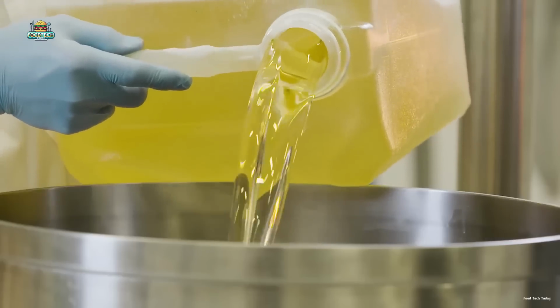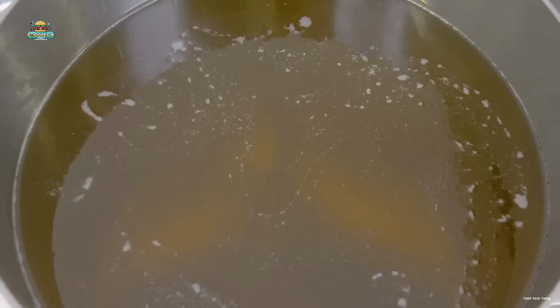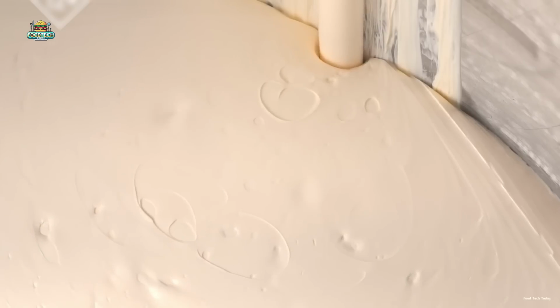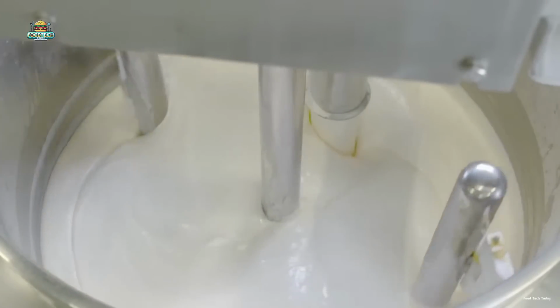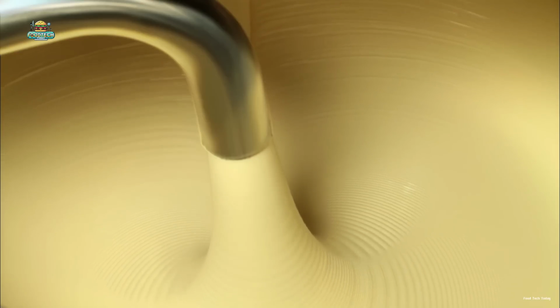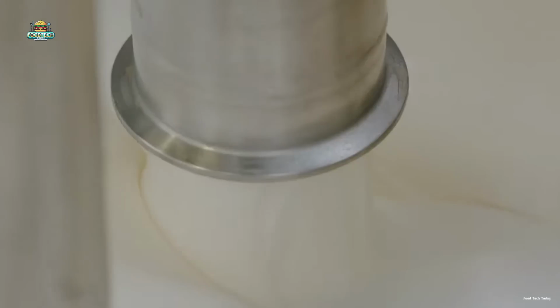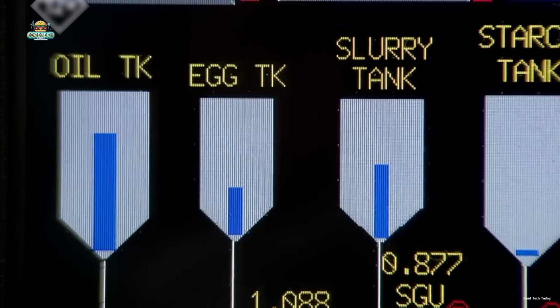Afterward, the oil is carefully measured and slowly added to the mixture. This step is crucial because if the oil is introduced too quickly, or if the mixing process isn't strong enough, the emulsion could break, resulting in a watery or separated mayonnaise. Achieving the perfect consistency requires maintaining the right balance. Too much oil can overpower the other flavors, while too little oil prevents the mixture from reaching the desired creaminess. Additionally, temperature plays a critical role in the emulsification process, helping the mixture remain stable and uniform.